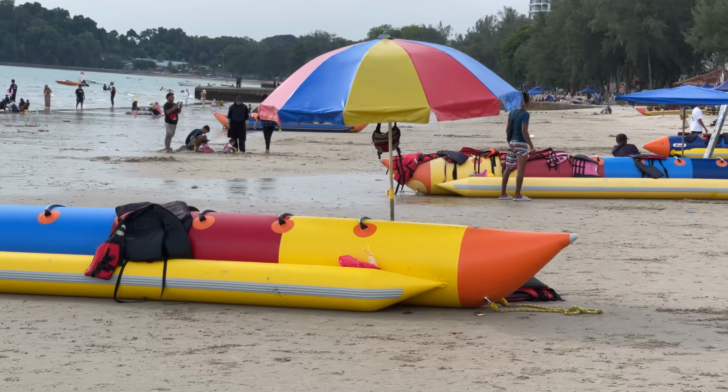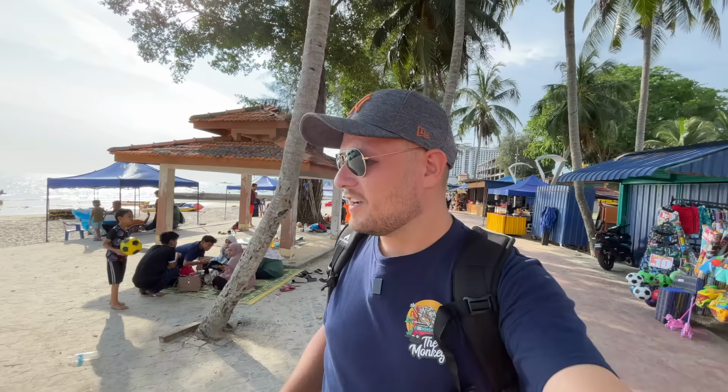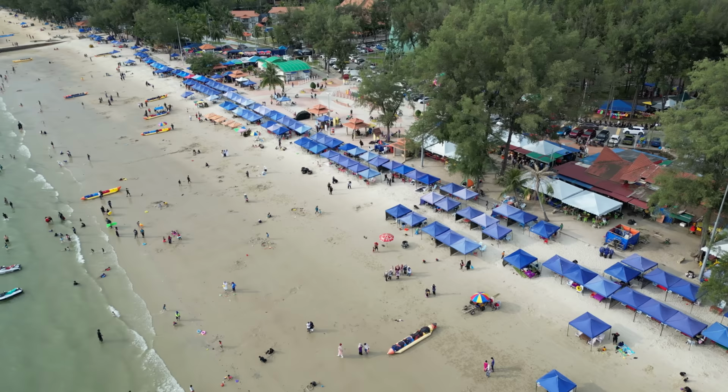I wanna show you a little bit how the beach looks, the nearest white sand beach close to Kuala Lumpur. It's so nice to be on the beach actually. It's the first time on the beach in Malaysia. I'm gonna tell you, it's quite busy, especially as it's Saturday afternoon, 5 p.m. So many people doing all kinds of activities here in the water.